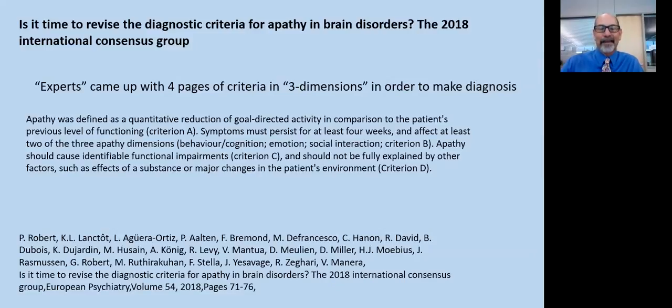What they're saying is a reduction in goal-directed activities. That's the major thing. And that the symptoms last 4 weeks, I don't know how they came up with the number of weeks, and that it should have functional impairments, that's C, and then of course not explained by something else. That's obvious. And you can look down here and see how many experts were involved in all of this. That's how complicated things can be when doctors and scientists get involved.